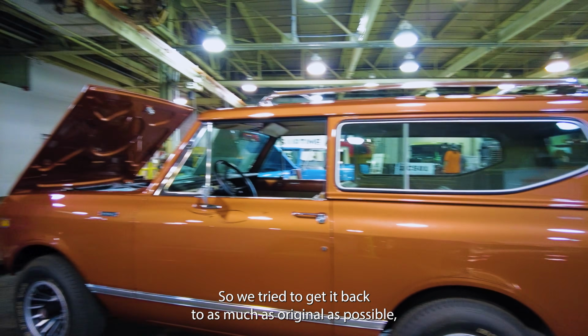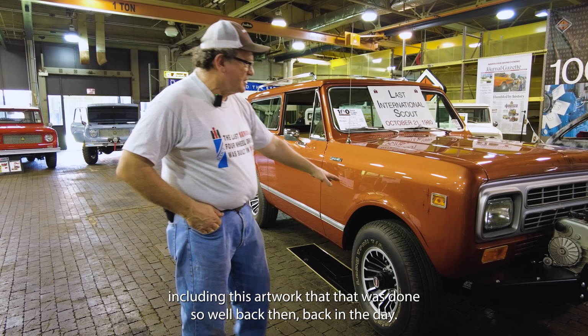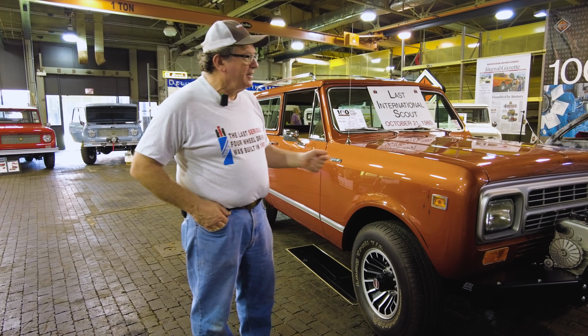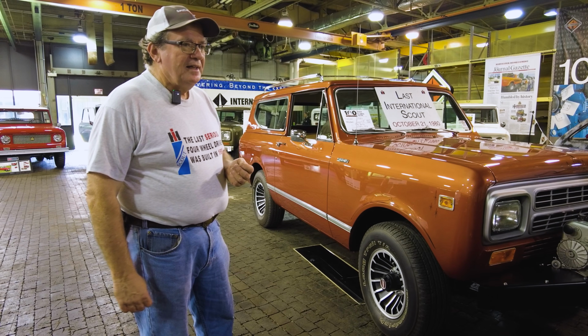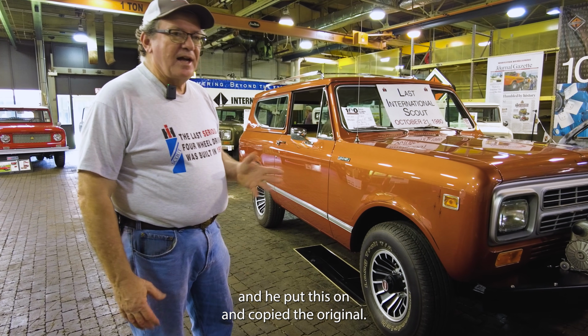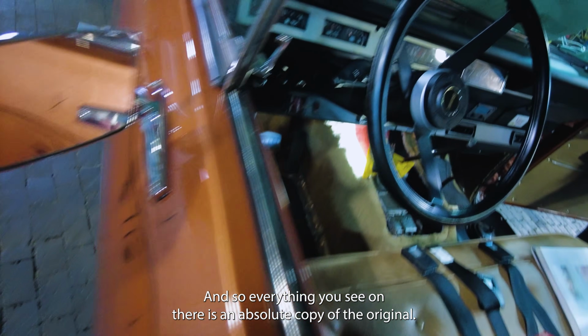So we tried to get it back as much as original as possible, including this artwork that was done so well back in the day. And we found a gentleman that does this kind of work, and he put this on and copied the original, and so everything you see on there is an absolute copy of the original.